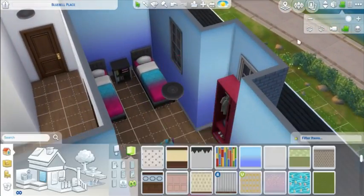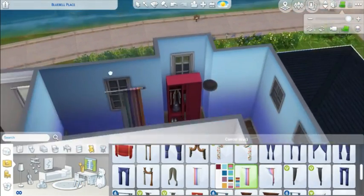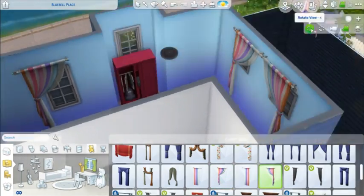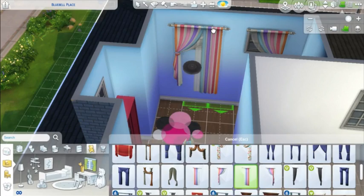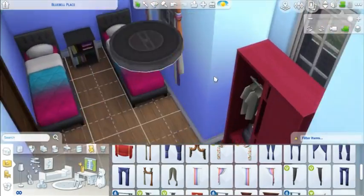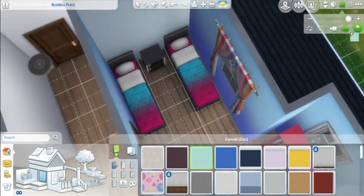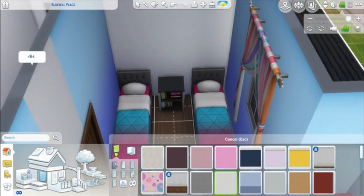So here we are just deleting that little boy's section, and we've put in the extra bed for the other girl that I was thinking would be living in this room. And I'm putting up some of these rainbow curtains. I really enjoy using these rainbow curtains for children's rooms because I feel like they do go very well with a lot of things, even though they're multicoloured, because it's kind of rainbow. I think they go with quite a lot of objects in the game, so I'm quite happy with that.